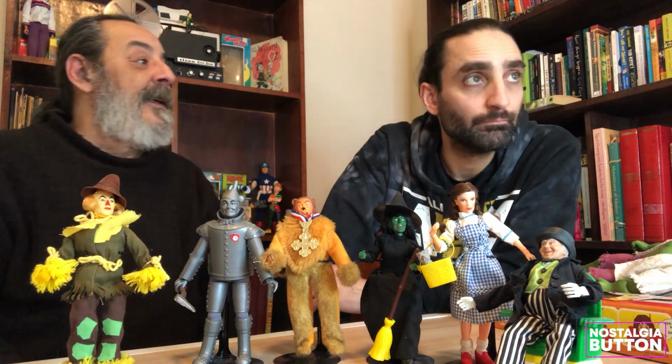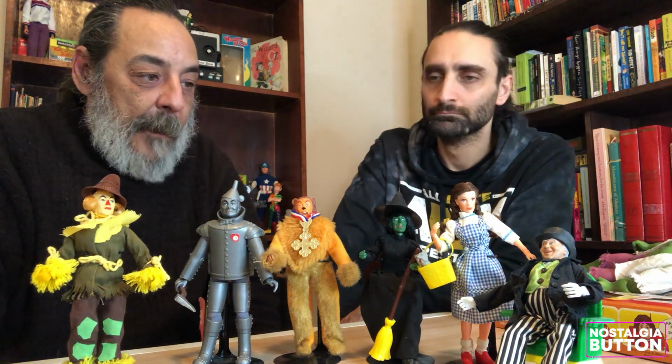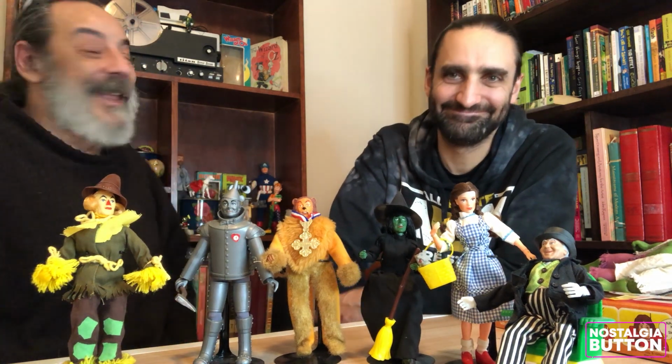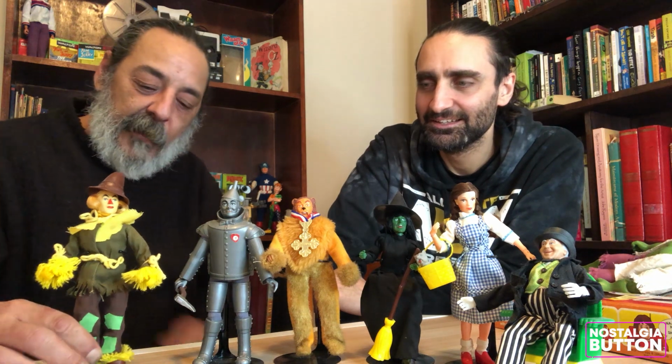Not my favourites. My partner is a mad Wizard of Oz person. She's got the original book there from when she was a kid. And so the Wizard of Oz figures, I collected mainly for her. That's one of the reasons they're allowed to be on display, because she loves them. They go up nicely up there with a little cinema setup. But yeah, they're great little figures.